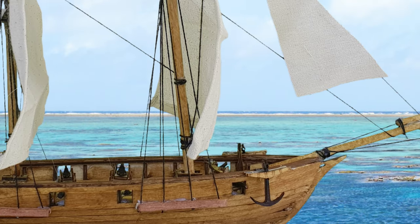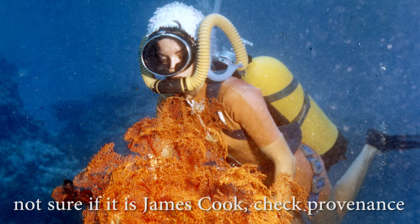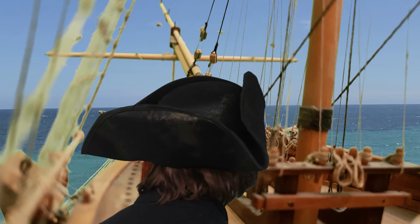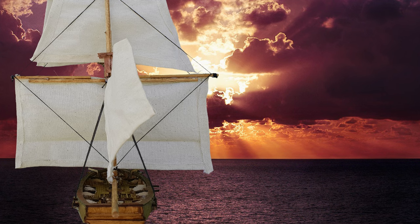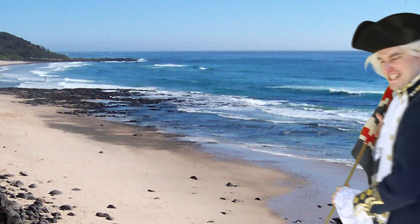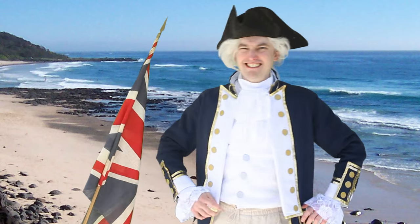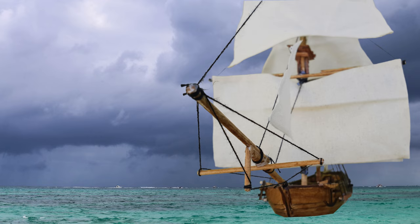Badly damaged ship almost sunk. Once they had limped the ship to shore, it took 7 weeks to repair. After further exploration and a nail-biting trip through the shallow waters of the Torres Straits, they set off for England. On the 22nd of August 1770, James Cook controversially claimed the charted areas British territory.